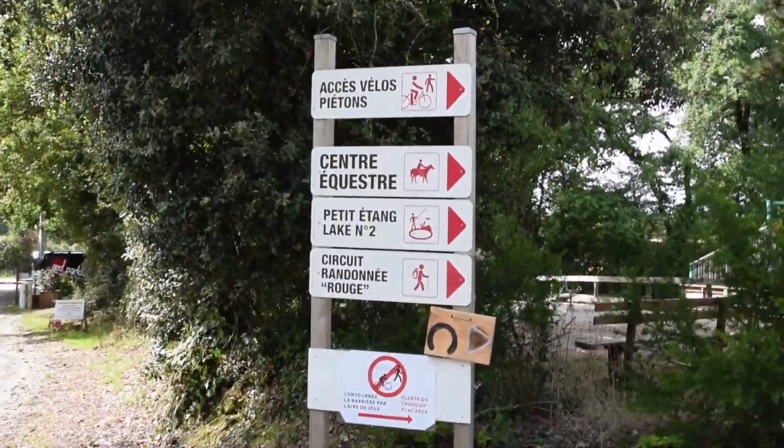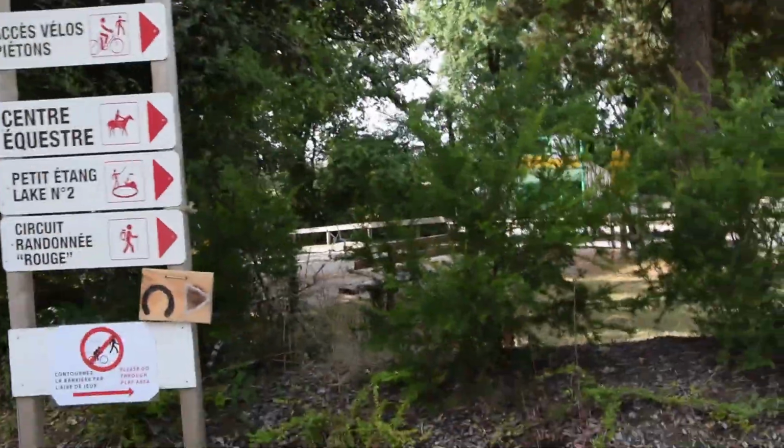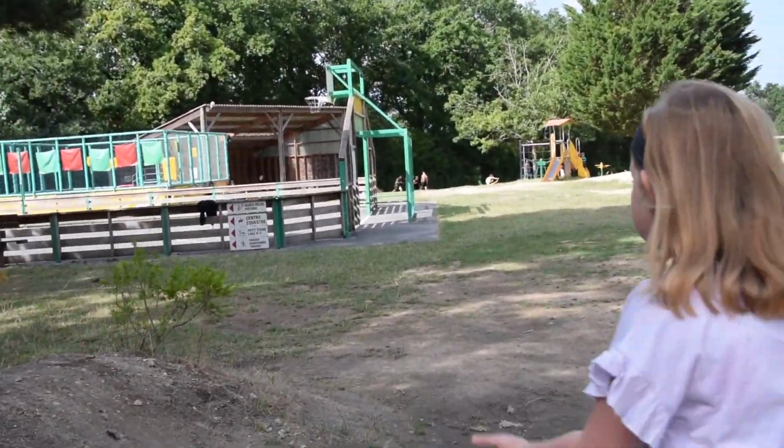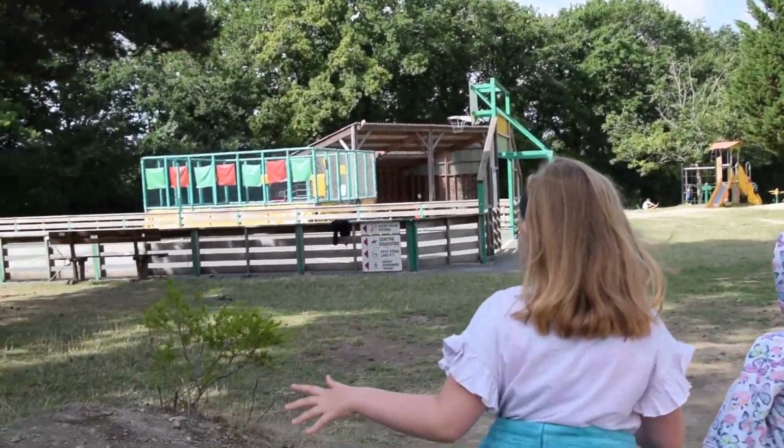There is a really large children's play area on site as well, for a variety of different ages. It's a toddler play area, but also something for the older children as well.